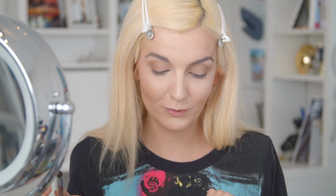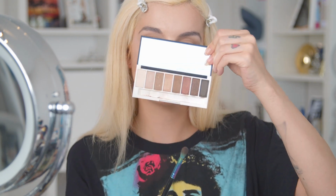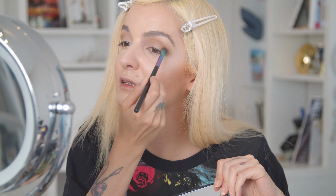Okay, so you guys, I want to try out the shade that really disappointed me in the beginning and that I was so excited to use. And I think it's called Red Velvet. Yeah, this Red Velvet one. I kind of just want to use the Red Velvet just around here, just on my outer lid.